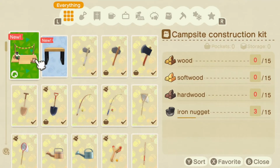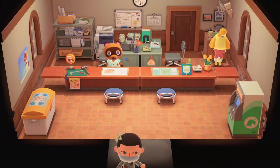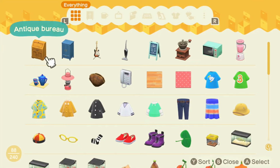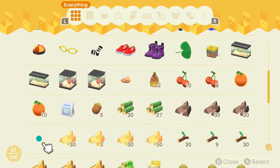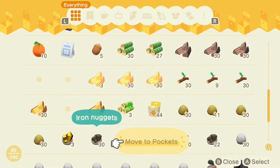So we need wood, softwood, hardwood, and iron nuggets, which I all have in my house. So I'm gonna go make that right now. We got hardwood and softwood. We got all the wood and bamboo and acorns. Oh, and my friend gave us cherries because my friend had cherry trees in his house. And that was the last of the fruit we needed.